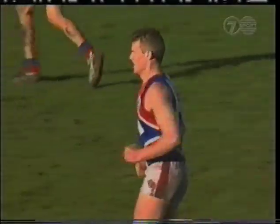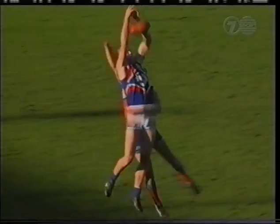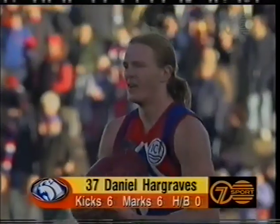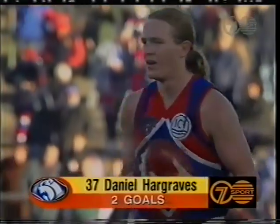Hargraves on the lead, takes the mark in front of Rowan Wharf. A very impressive player, Luke Darcy. Of course, the son of one of the Footscray champs of the past, Dave Darcy. Yes. Played in the late 60s and early 70s. He dropped out of the game at the third quarter, Darcy, and he needs to promote himself again this quarter. Now, can this boy kick the distance?